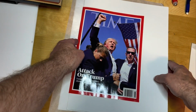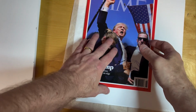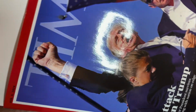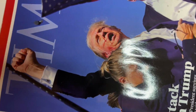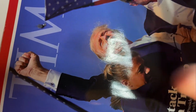So not only are these extraordinarily fragile, just kind of the paper is very flimsy, and the ink comes off very easily, they are also an ultra high gloss. I've compared this to a clear coat on your car. You've got your paint and then you've got your clear coat on top of it. You have to be really careful.